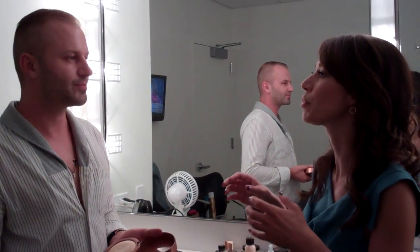Let's talk about some don'ts, though. Are there any makeup don'ts for photos? Because now we're in the days of HD where everything really shows, and you don't want to look garish. You don't want to look harsh. You want to look natural. You're right. What kind of makeup should you really avoid? Anything to stay away from?